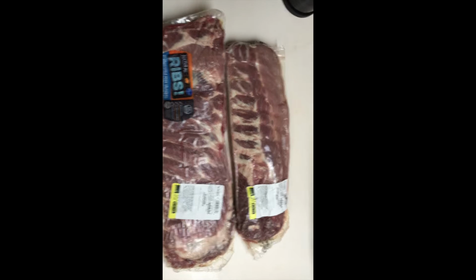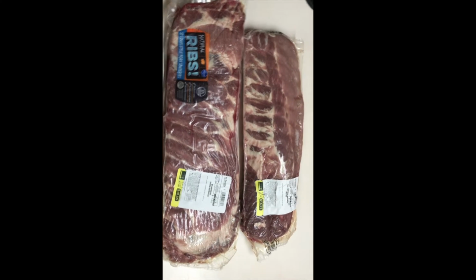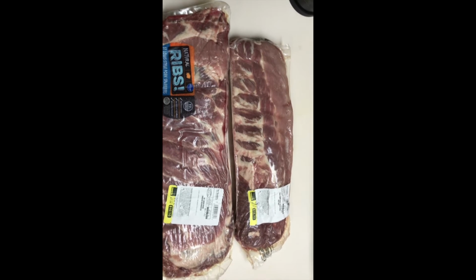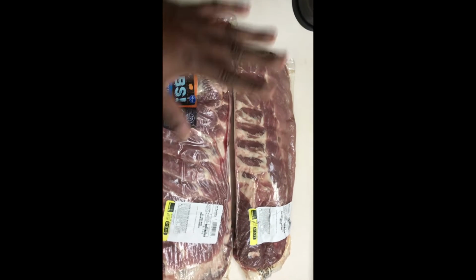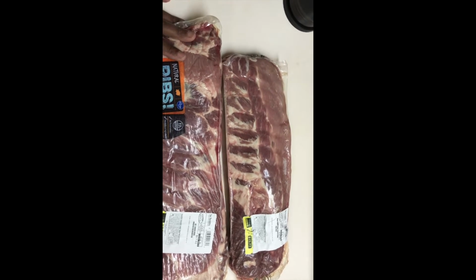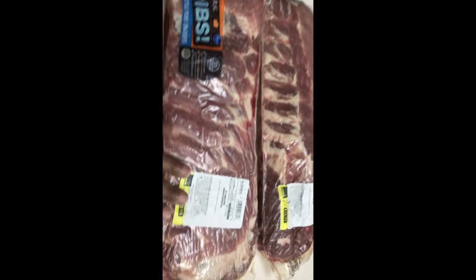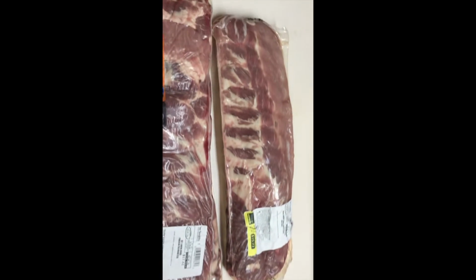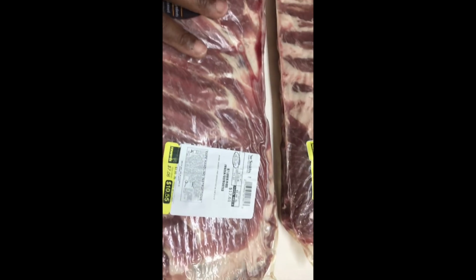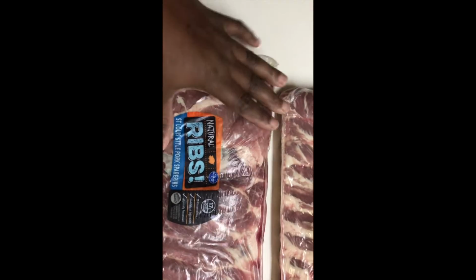All right, let's take a look at what we got here from the store. So what we have here today is two types of pork ribs. I couldn't find any complete spare ribs, which are basically the St. Louis cut, which you see right here, with the rib tip, pork loin area on the top. But these are your St. Louis cut ribs, which means the tip has been removed.